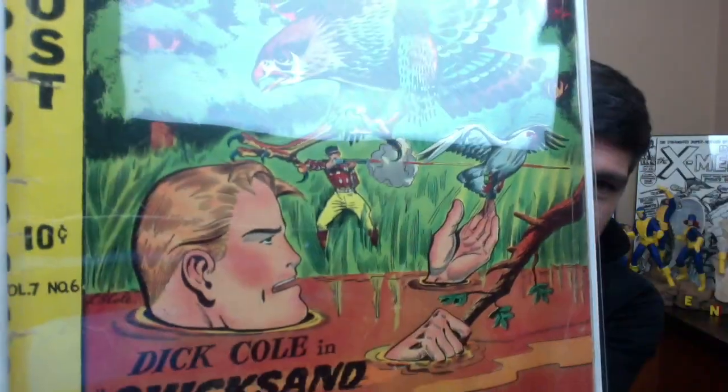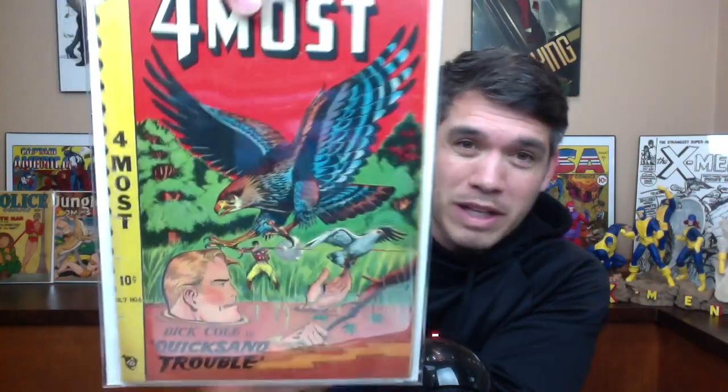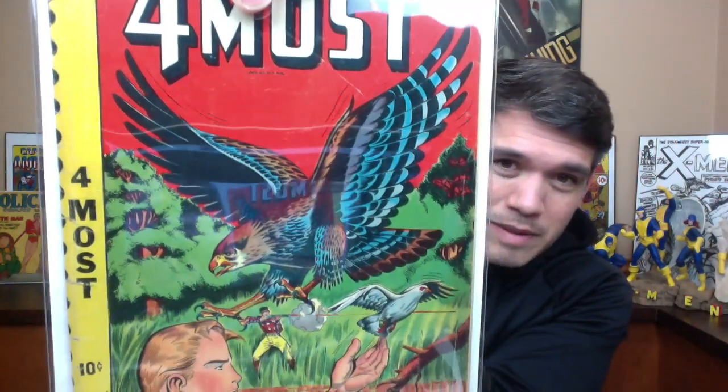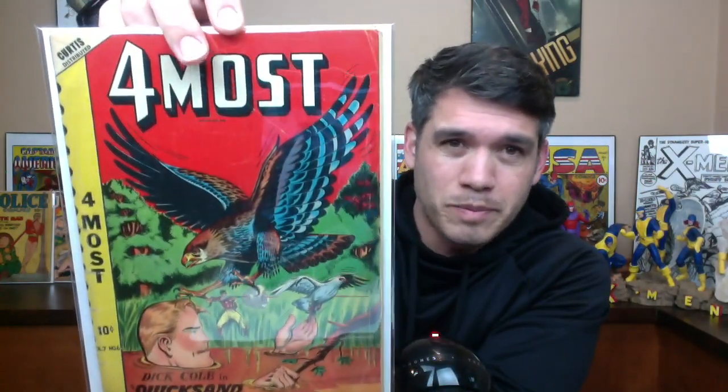But yeah, this looks like one of those L.B. Cole. There's the signature by Dick Cole's head. So this is Foremost Comics Volume 7, number 6. L.B. Cole. Really great hawk there. Really great birds and nature. L.B. Cole did a lot of really cool nature covers too, and nature artwork later in his career.